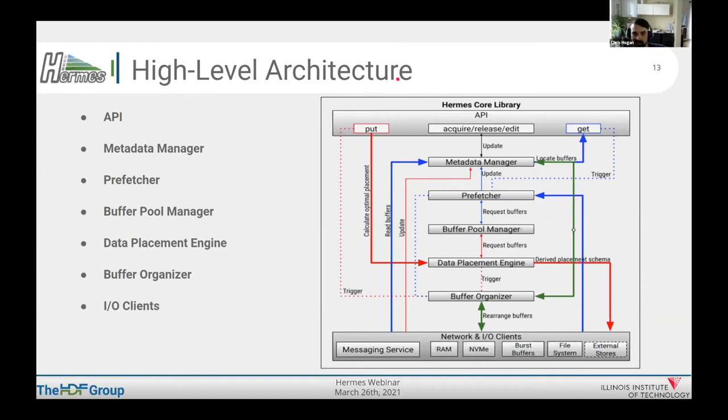All right, briefly, the high level architecture. We have seven components here. At the top level is, of course, the API. I'll walk through an API call to explain what the components do. If we call bucket.put, that blob comes to the data placement engine, and it calculates where it thinks the best place to put that data in the hierarchy is. After it figures that out, it requests buffers from the buffer pool manager. Then with the blob and the buffers, it sends that out as what we call a placement schema to an IO client. The IO client takes those two things and takes care of writing that data, no matter where it is. Could be writing to burst buffer or to RAM. The IO client abstracts all of that.